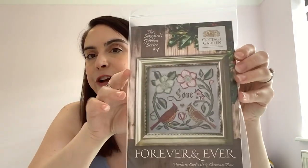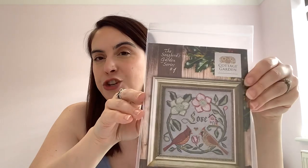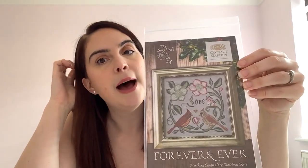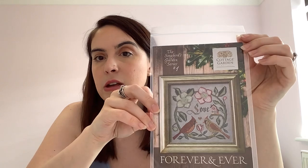So June, I had a start along with Vicky from the Virginia Stitcher. We started a stitch along for Forever and Ever by Cottage Garden Samplings. She showed this in her kit parade. If you go back on her channel a few videos ago, she did a kit parade, and she had this all kitted up. I had this pattern in my stash, so I said let's stitch it together. We both started on the 1st of June, and I got a couple of days done. I've been switching patterns, and I'll talk about trialing my new rotation when I finish talking about my WIPs.